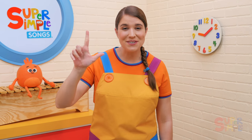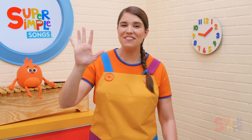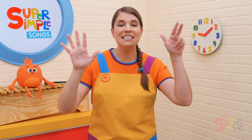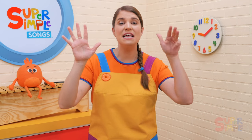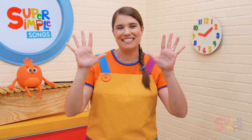One little, two little, three little dinosaurs. Four little, five little, six little dinosaurs. Seven little, eight little, nine little dinosaurs. 10 little dinosaur babies.